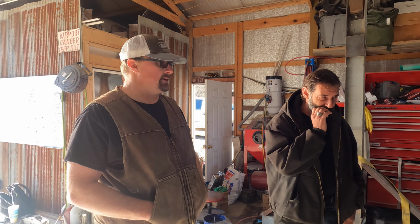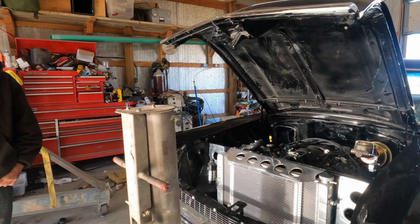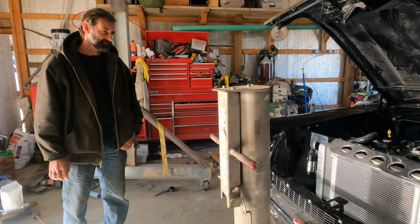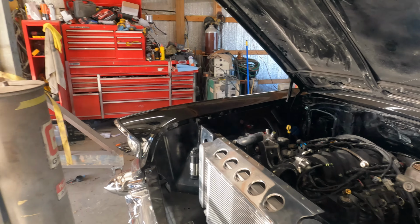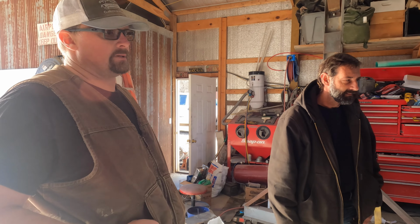Brought it home. It's got all the original floor pans in it, except the one floorboard, a four-speed patch we put in, because it was just a four-speed hole. So I knew I was going back automatic. Mr. McLaughlin built the radiator for it and the core support. The engine's a 99-2000 Camaro LS1, 5.7 all aluminum block.